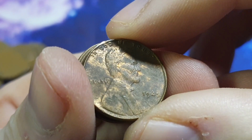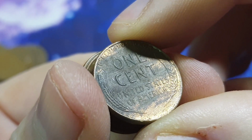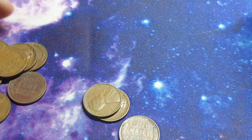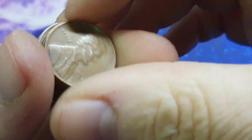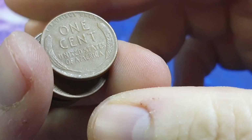'56 Denver. '45, I don't know what the hell's going on with that thing. Environmental probably. '41, '44, '44. Alright, last little grouping here. '41, '57 Denver, '41, '41.